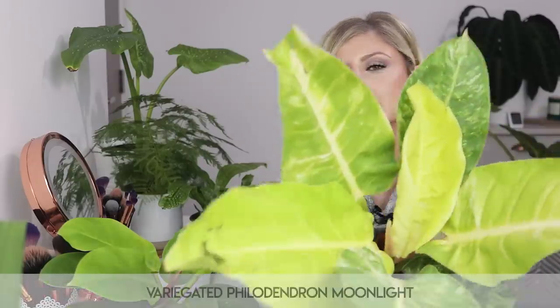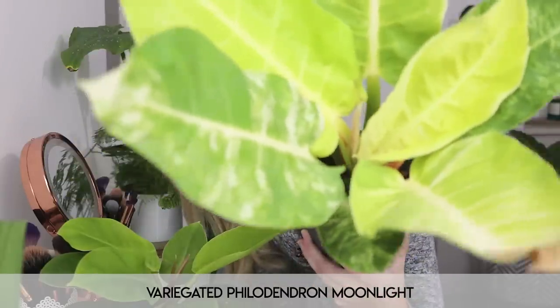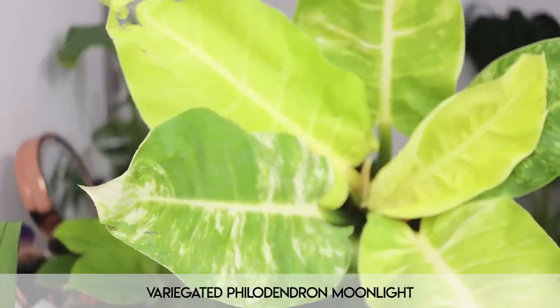I'm going to start with this one. It's a bit large. The first plant that I have to show you that I've hauled is the... Don't know if I can show you this very well. I will do my best. I can't even see what's going on in the viewfinder there. This is the Variegated Philodendron Moonlight.